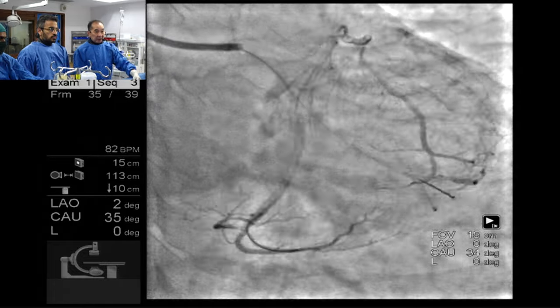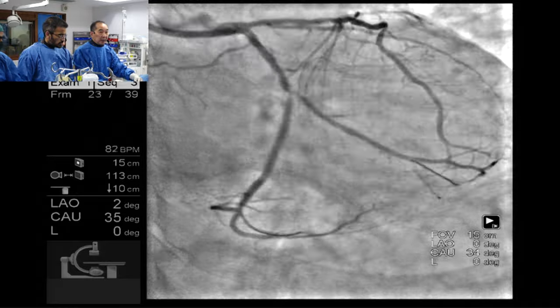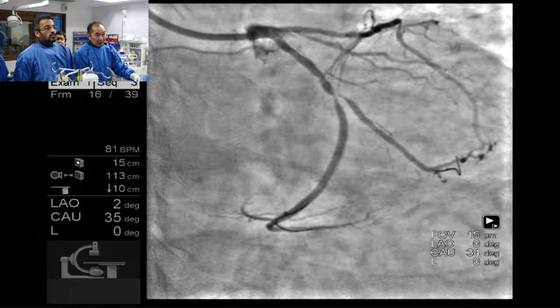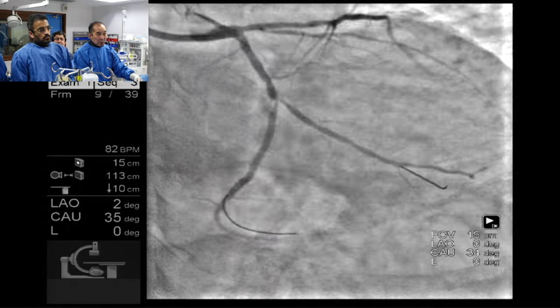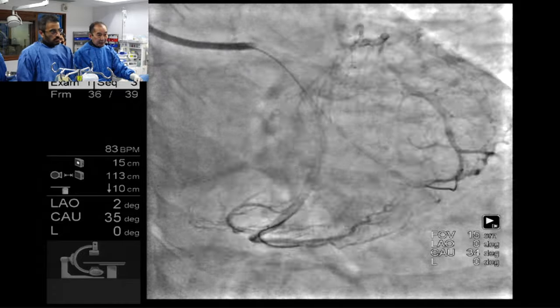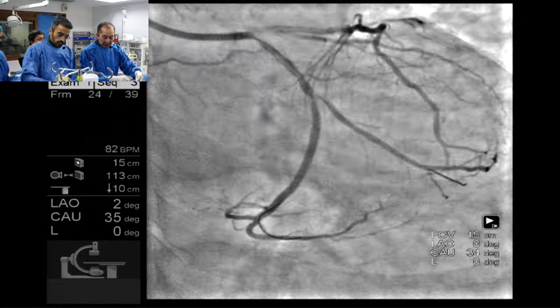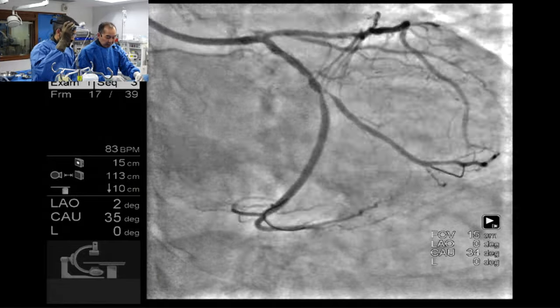My plan is to pre-dilate the OM1 using a 2.5 NC balloon so I can do imaging, because I don't think the catheter will go down. Let me do that first. Then we can see the IVUS imaging afterwards.